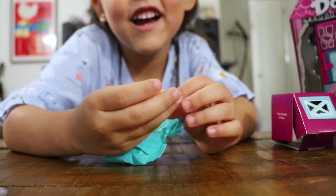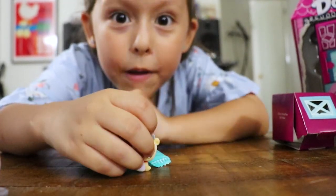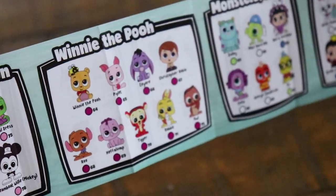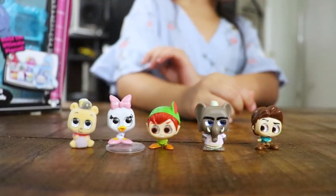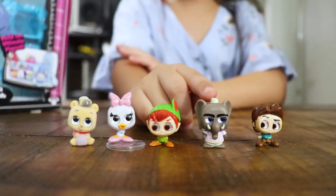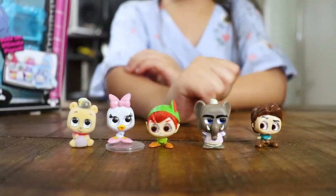Who did I get? Did I get Baby Winnie the Pooh? So I was right, it's Winnie the Pooh. So in this storybook collection, I got Peter Pan, Dumbo, and Flynn. What else can they do besides play with each other?